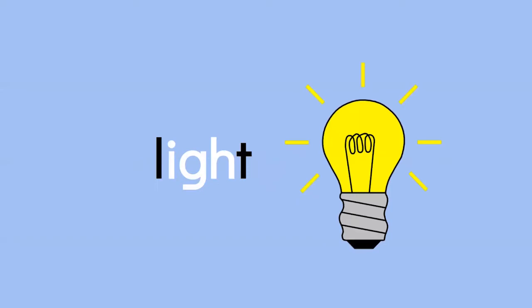L, I, G, H, T. This might be the trickiest way because we don't hear the G or the H. Those are silent. IGH makes the I sound. Light.